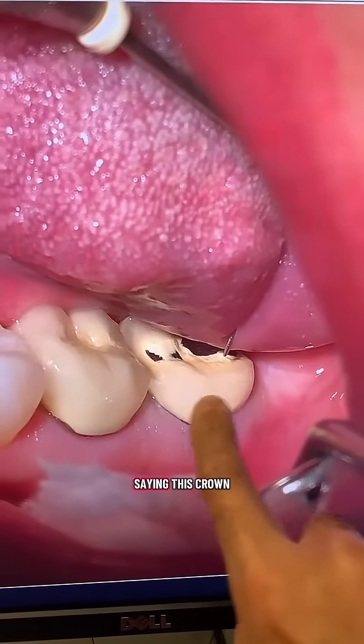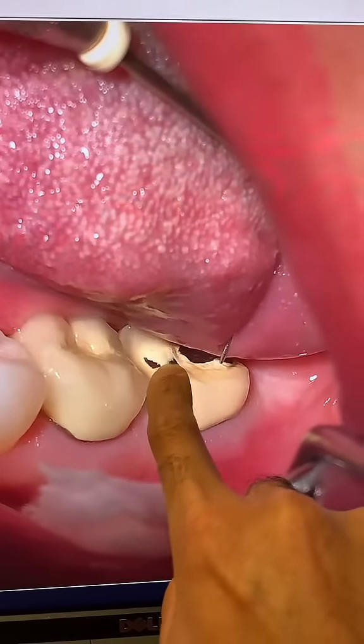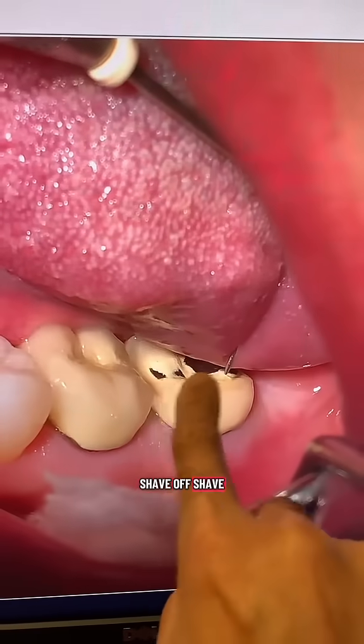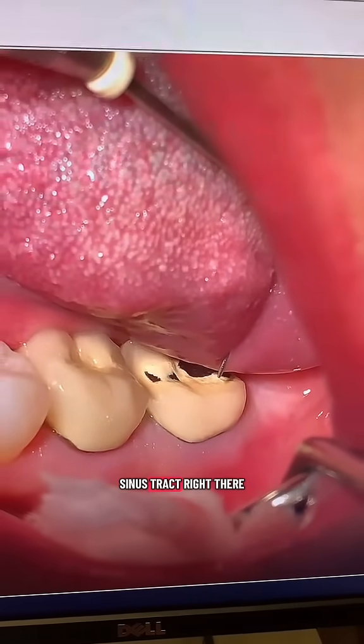But I was saying this crown is only a few weeks old, and look, it had to be adjusted so much that there's basically no porcelain left on the occlusal. The dentist had to shave off the porcelain to adjust the bite occlusion, and look at that, all of that is gone. All right, but anyways, that's the sinus tract right there.